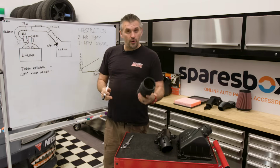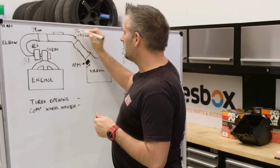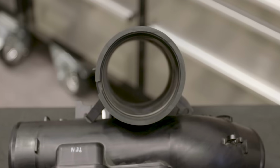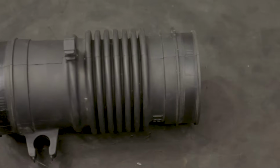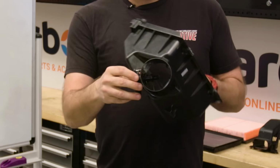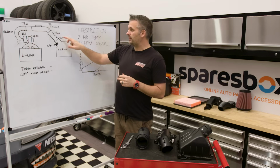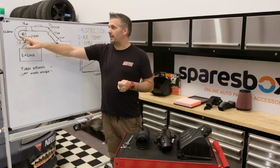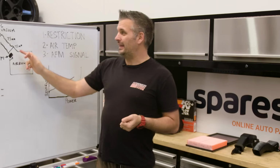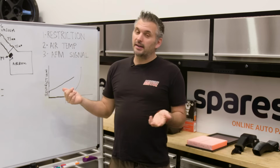Now, we got out the verniers and we measured all of this, and it's 76, and then it's 76 at the end, and the smallest it gets is 75 millimeters on the smallest part of diameter of the corrugated part of the intake tube, and at the airflow meter, it's also 75 millimeters. So the entire system is 75, 75, 76, 76, and then down to 51. Is there really going to be a whole lot of restriction in the intake piping on a GR Yaris? Well, an educated guess to me says no.